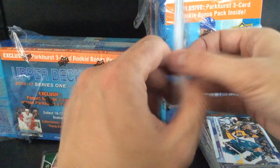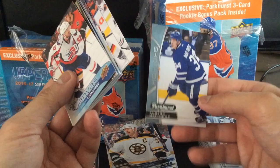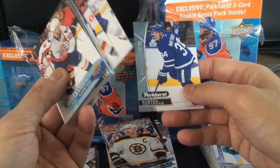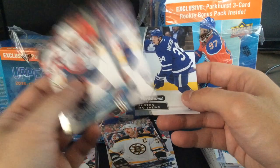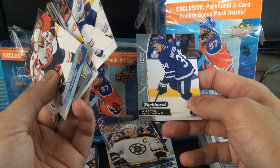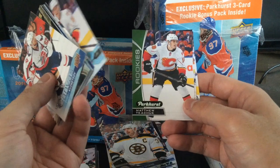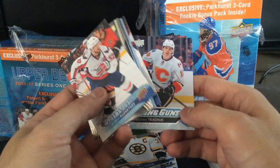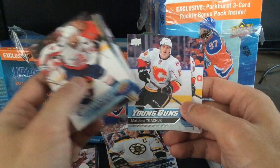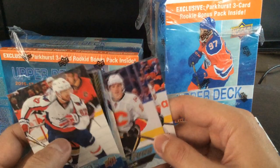I'm going to do another recap here. So we got this Parkhurst Rookie Previews. I think this is the top parallel. There's green, blue, green, red, and blue. So got the top parallel there. We got two Matthew Tkachuks. Got the Matthew Tkachuk Young Guns, which corners aren't quite there. That little top right there.